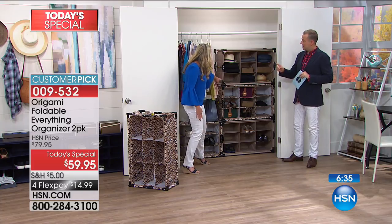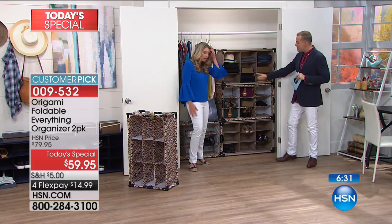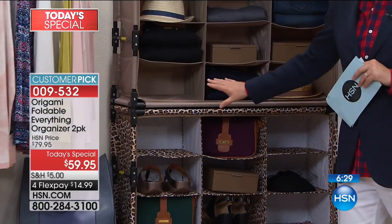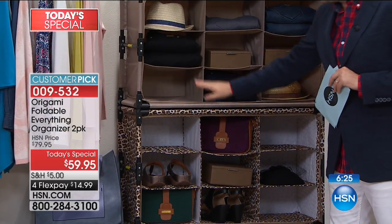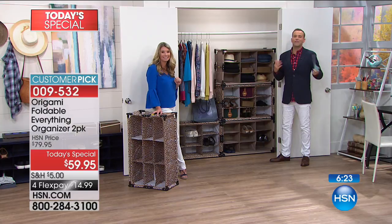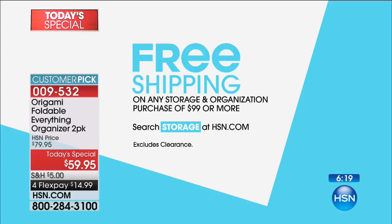And then look, I love how we mixed the taupe with the leopard. I mean, come on. And remember, this is two sets. So you get two of them for $59 or a flex pay, but we did the two sets, which means you get free shipping and handling. I can't recommend the two sets enough. Let's see this bit first.